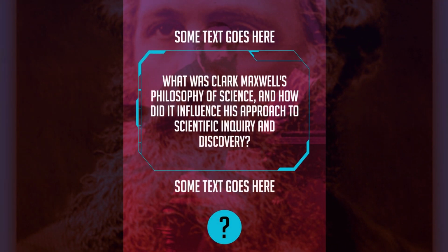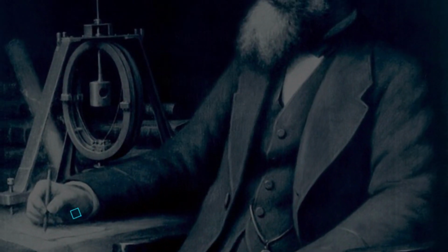What was Clerk Maxwell's philosophy of science, and how did it influence his approach to scientific inquiry and discovery?